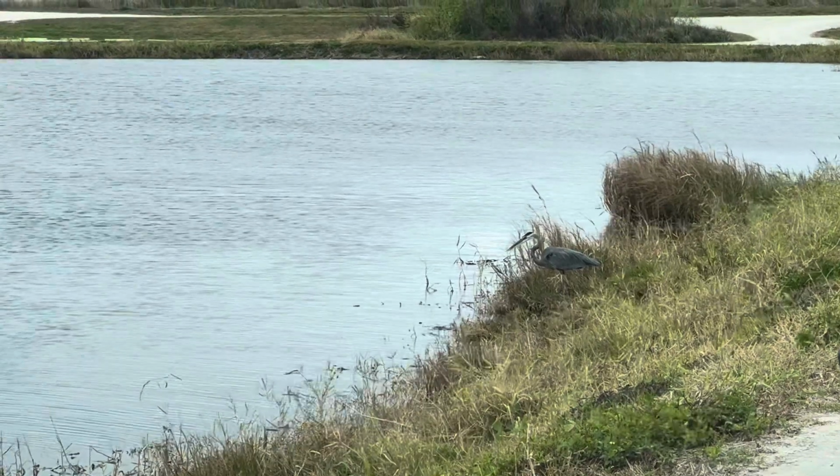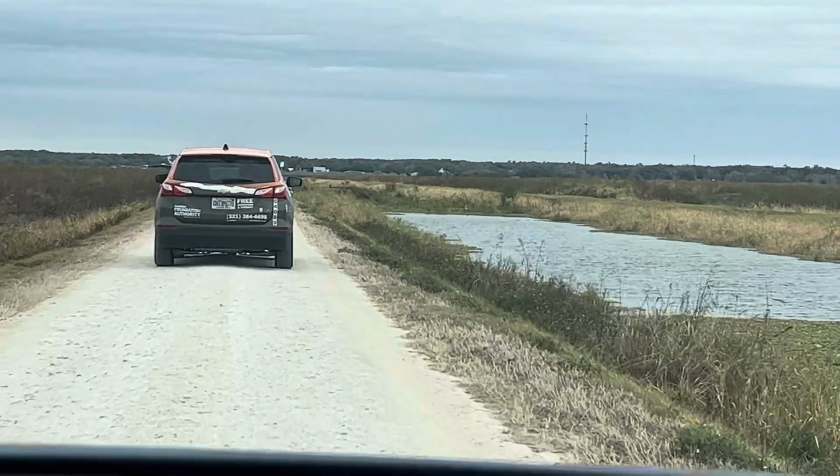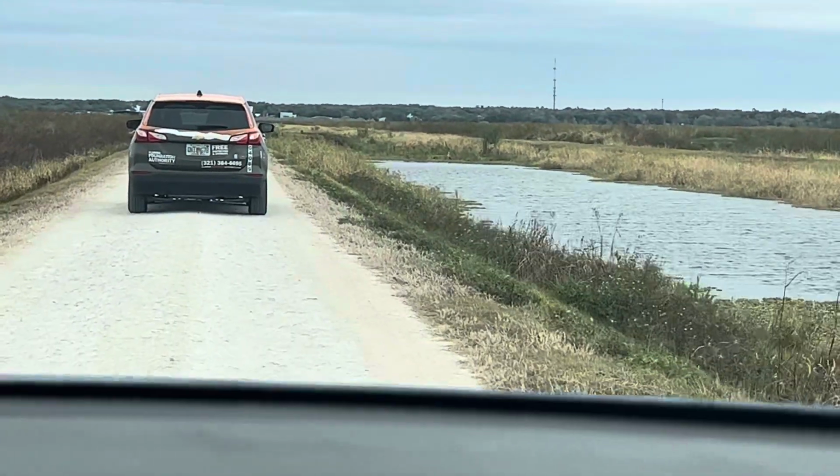Watching something. Watching. So, friends, this is almost end of our journey of wildlife of Apopka.